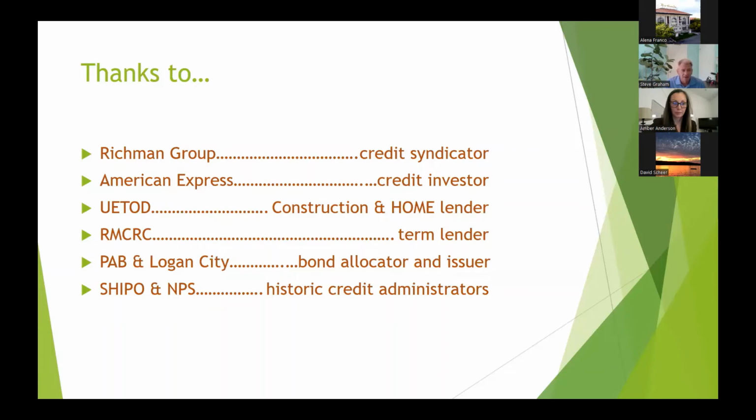UETOD, the Utah Equitable Transit Oriented Development Loan Fund, provided our construction loan and the perm loan, the home loan funds there. That was very helpful to the deal. Rocky Mountain CRC is our term lender. The Private Activity Bond Board allocated the bonds, and Logan City was our issuer. And then SHPO and NPS were our housing tax credit administrators that guided us through the process, even when we weren't always ready to be guided.